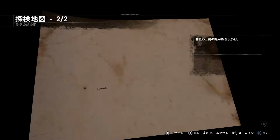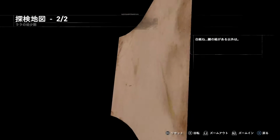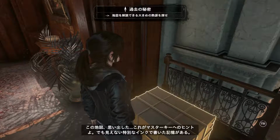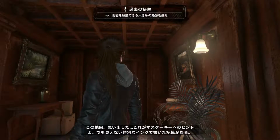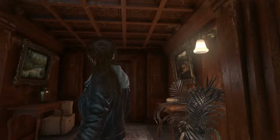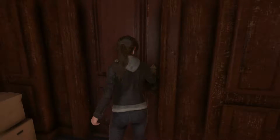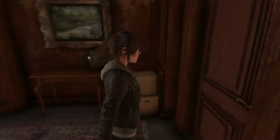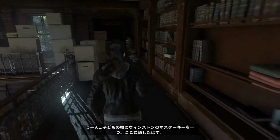Blank, except for the image of a key. I remember this map now. It leads to the master key, but we made it with a special kind of invisible ink. It could only be seen with the heat of a fire. I think I stashed one of Winston's master keys in here when I was a kid.